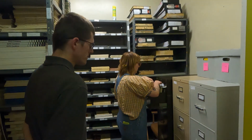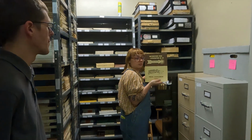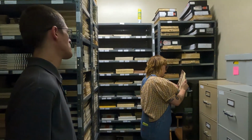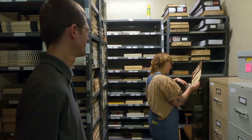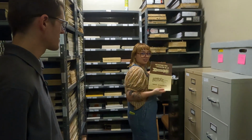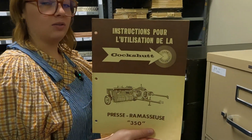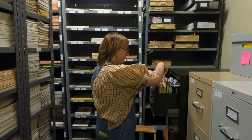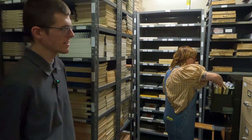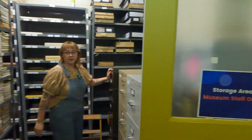So that's fun. The Cockshutt ones are cream and brown. Well, the newer ones, yeah. That Pressy Ramassus manual. Yeah, this one's in French. Yes, it is. So quite a few of the Cockshutt ones are in French, for any of you French speakers and readers out there who might need a Cockshutt manual, because they were sent to Canada. That's right. And we have the sales literature over there.